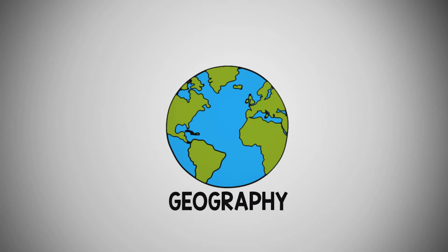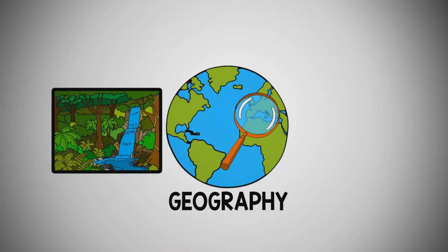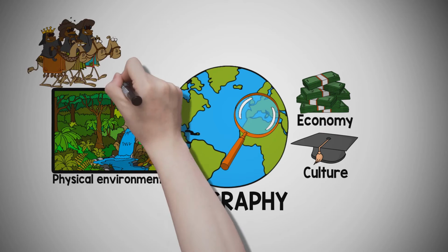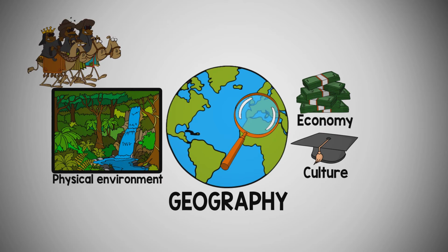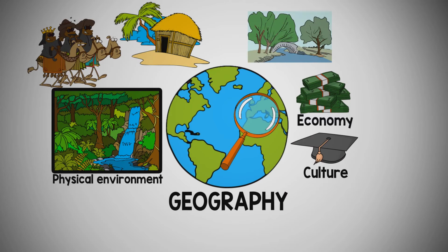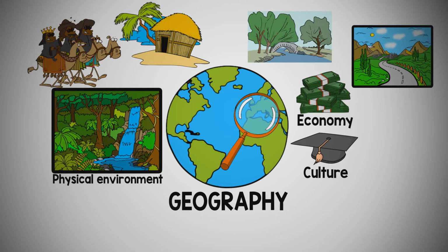The word geography, through a historian's lens, means the physical environment and how it may influence an economy and culture. Some examples may include scorching deserts that encouraged nomads to move between water sources, islands where the surrounding ocean offered a food source, flooding rivers that created fertile farmland, and mountains where a resource like timber was used for building.